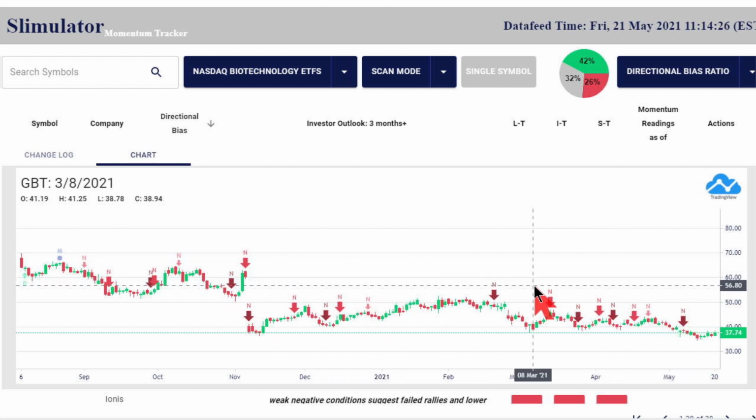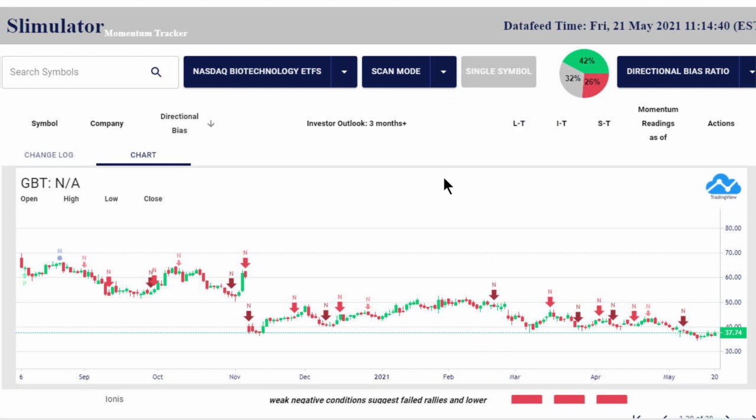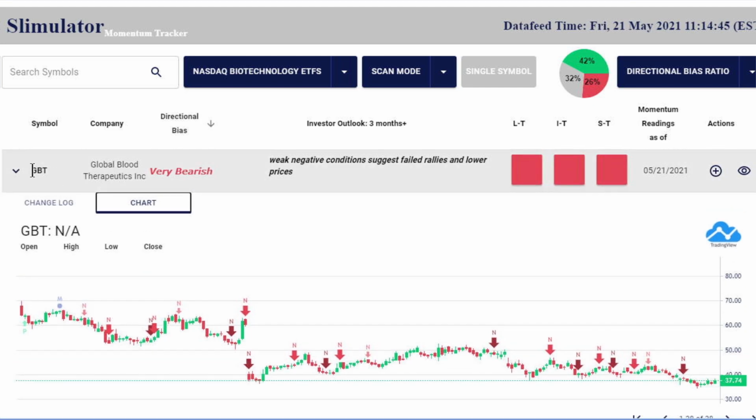Look at this, how it kept you from wanting to be a buyer in here, or maybe even finding a place to be a short seller in there. So that's an example of the simulator rankings using these charts and seeing what these momentum conditions are when you look at that. So that's pretty phenomenal.